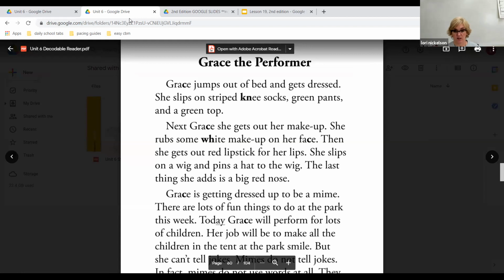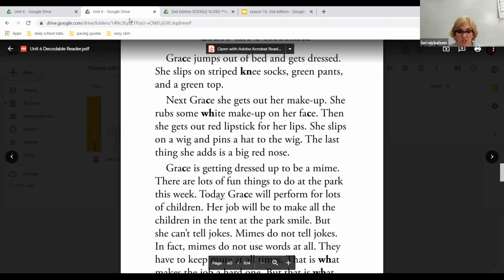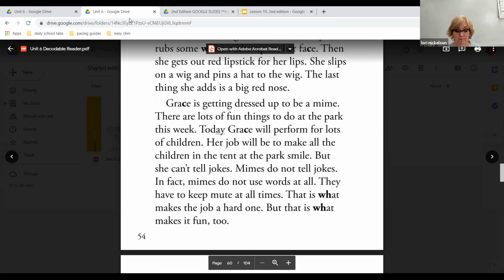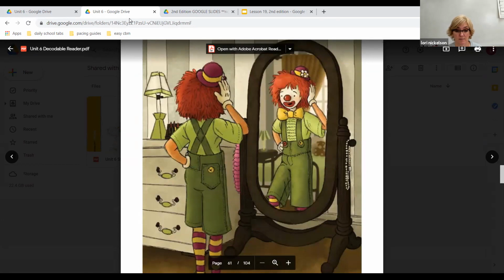There are lots of fun things to do at the park this week. Today, Grace will perform for lots of children. Her job will be to make all the children in the tent at the park smile. But she can't tell jokes. Mimes do not tell jokes. In fact, mimes do not use words at all. They have to keep mute at all times. That is what makes her job a hard one, but that is what makes it fun too. There she is.